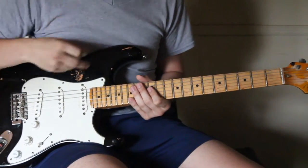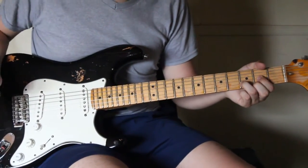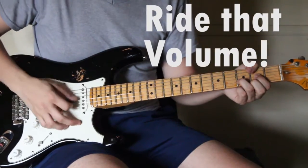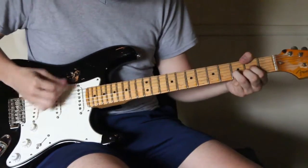Rory didn't have any boost pedals or anything like that. So what Rory would do, like most guitar players back in the day, you just roll that volume knob down, and that would be your rhythm tone.